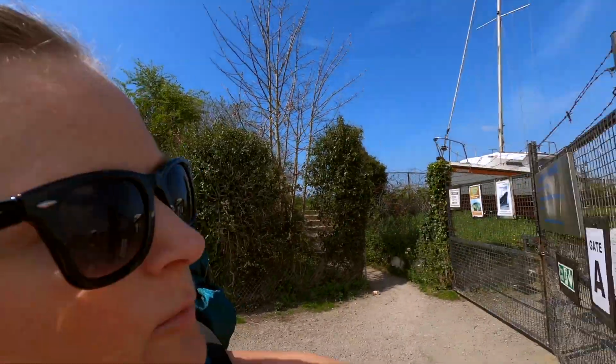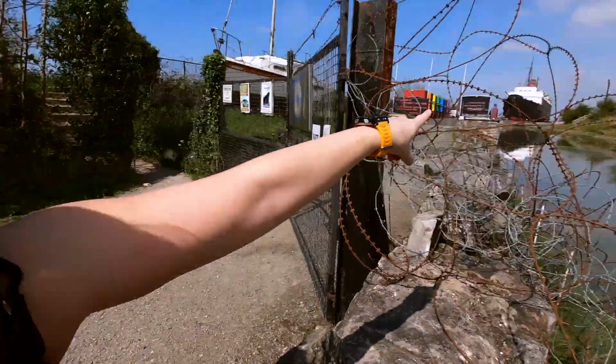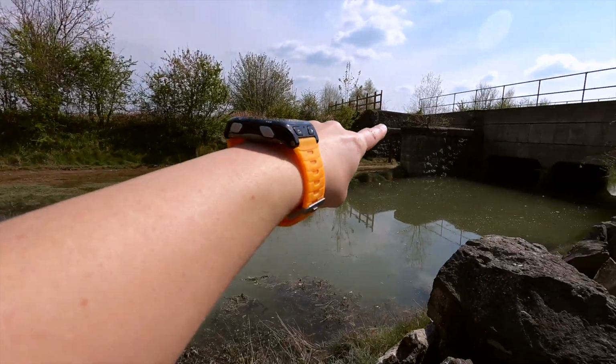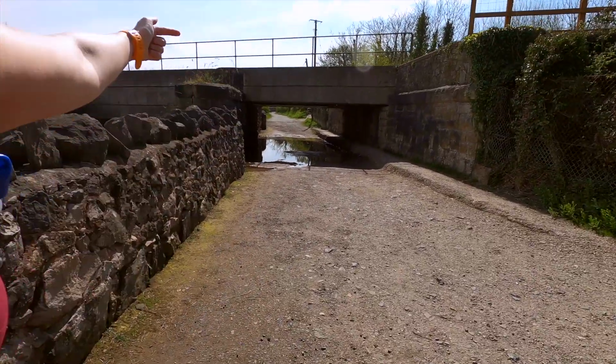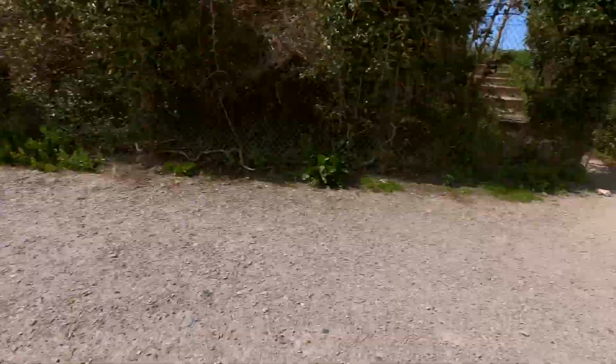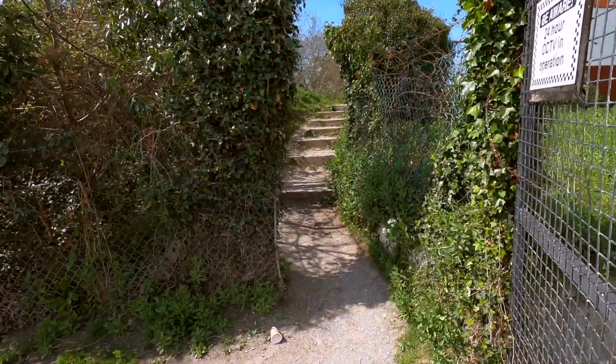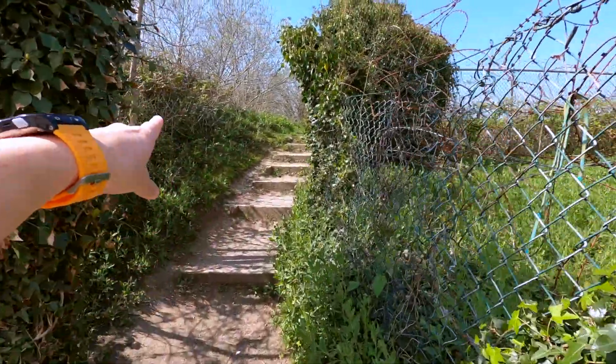So just to give you some bearing, we came out that way. The big ship is called the Duke of Lancaster. We walked along this path here, under that railway bridge, went right to the bottom to the road, turned right again to walk back along this track here. You're then going to come to some gates and you think, oh my goodness, have I gone wrong? But no, because if you look this way, there's some stairs going up.